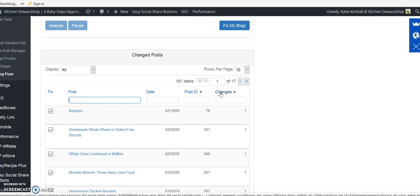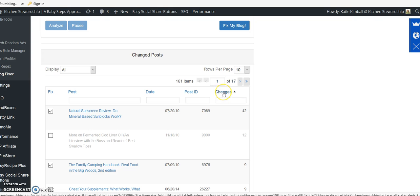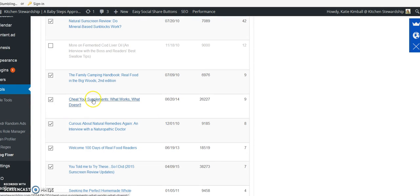Another cool thing that I really like is that I can sort by changes. I'm always more likely to want to preview the posts with more changes. So now this shows there were 42 boxes in that sunscreen post. There's the one that I unchecked, so that grays out. So that's not going to be touched by the Blog Fixer. And here, I could just go to edit the post right away if I wanted to edit it for whatever reason.